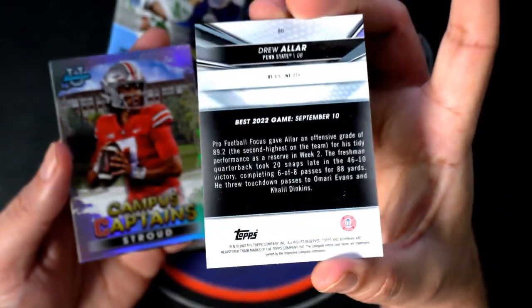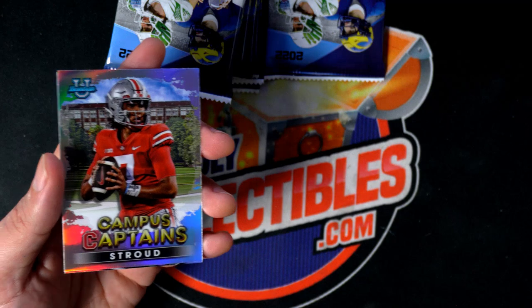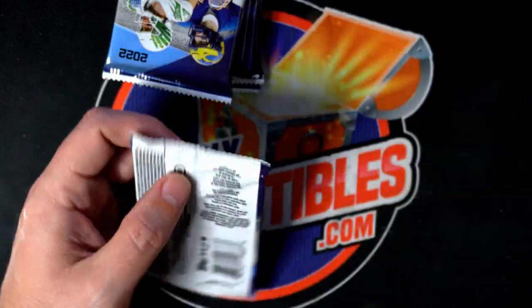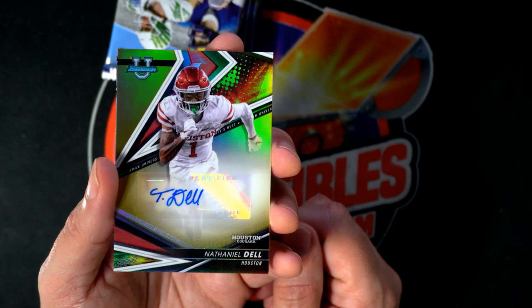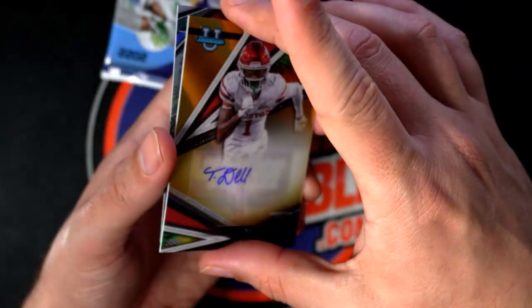Nice Drew Allar parallel. Stroud, CJ Stroud. Well, look at this. It's a Dell. Okay, and this looks like it'd be a nice parallel. I see some colors and stuff in here. He is from the Houston Cougars, Dell. And it's numbered only to 50. Nice hit. Wide receiver, Dell. This is a great hit. 37 of 50.